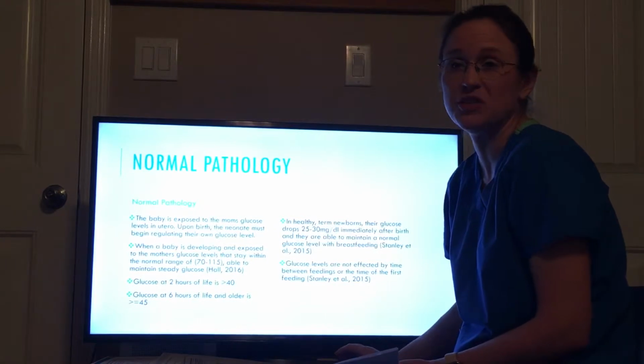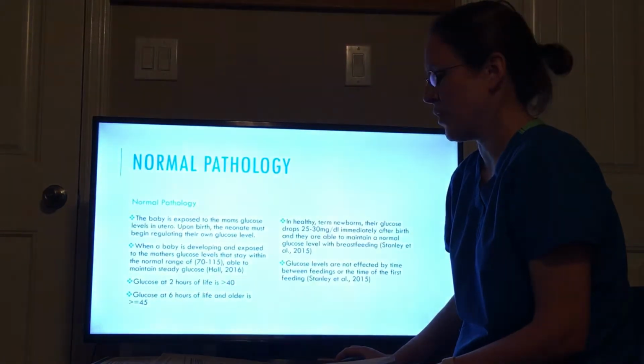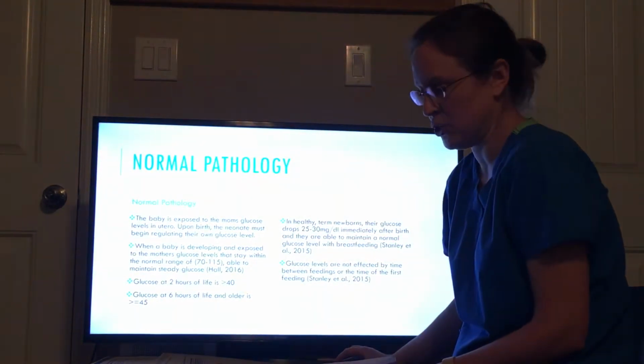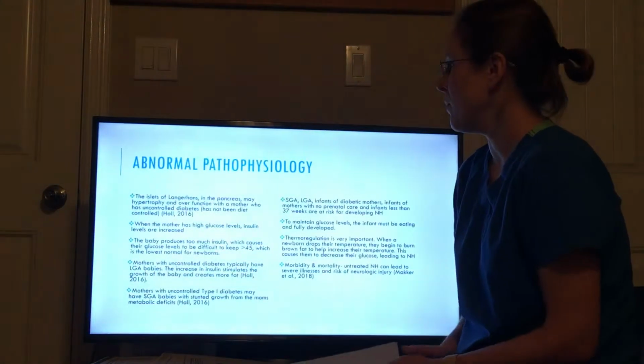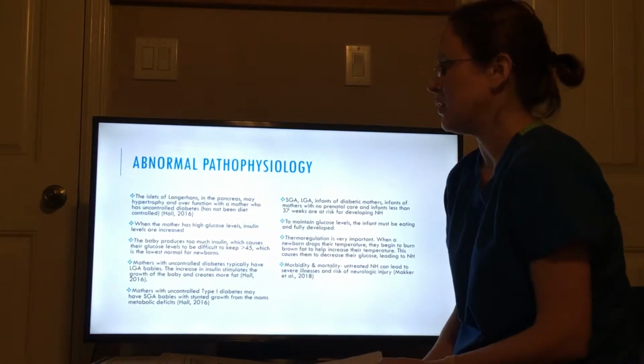So if they're breastfeeding and just not quite ready for it, they can go 6 to 8 hours without eating, or they're able to eat a normal formula and not have any issues. So we reviewed our abnormal pathology of neonatal hypoglycemia.